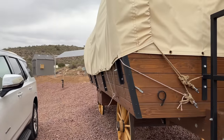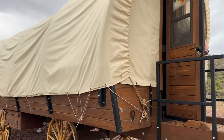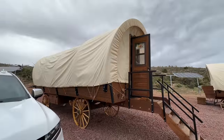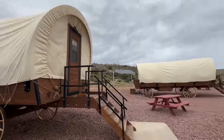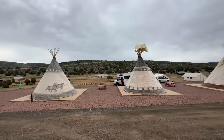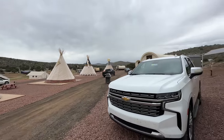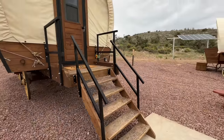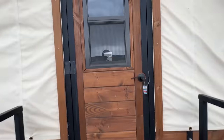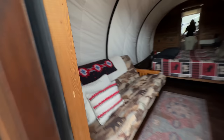All right, so here we are, we're at our wagon. Anne's just going in. Let me just put this in wide angle so you can see it all. And we are in this glamping resort that's middle of nowhere. But let's go check it out. We're in wagon number 9. Let's see what this is like. Wow. Oh, it's insulated.